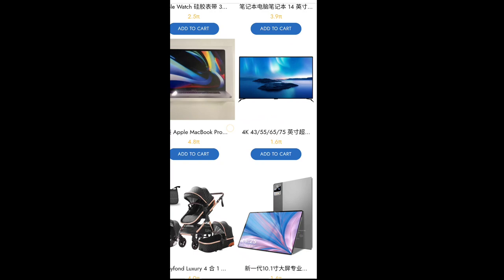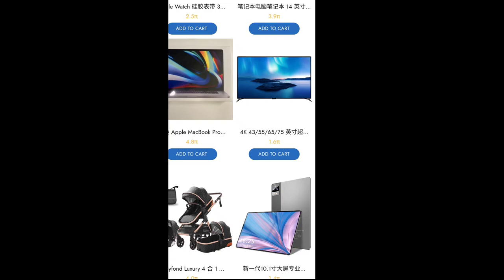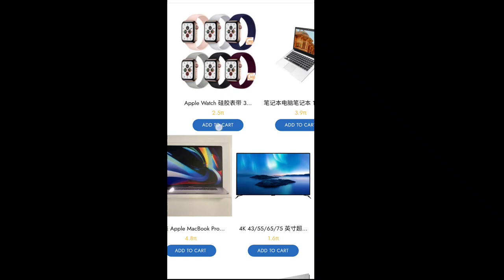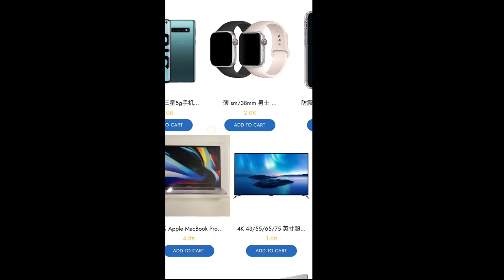And we have a LED and the price is 1.6 Pi coin with the 4K quality and the inches of 43, 56, 65 and 75. Then we have another brand laptop, 3.9 Pi coin. Apple watches 2.5 coin. Then we have a used iPhone mobile, 2.3 Pi coin. Smart watches 2 Pi coin.